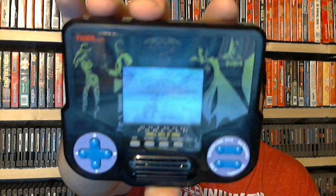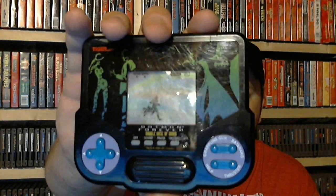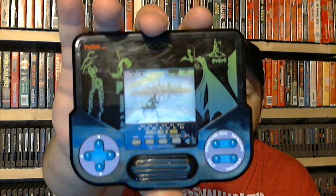Last Friday, I was in Akron, Ohio, and I stopped at the indoor flea market and came across this here. It is a Tiger Batman handheld. Let me see if I can turn it so you can see. There it is. There's a couple little nicks and scratches on it, but they only wanted $1 for it, and it already had the batteries in it, so I was able to test it and make sure that it worked, and it obviously works.